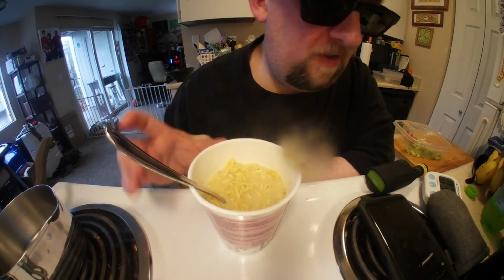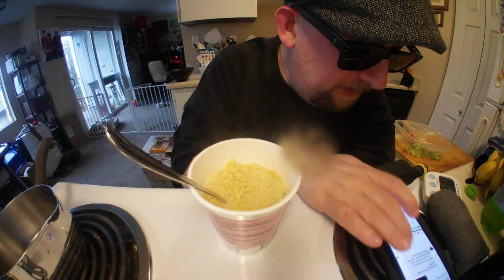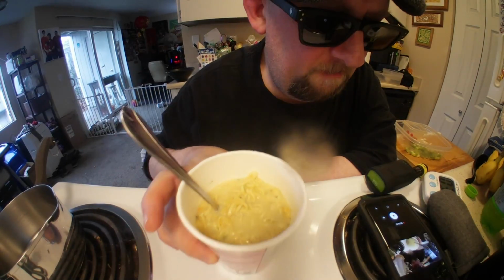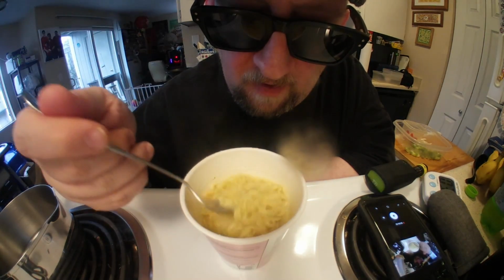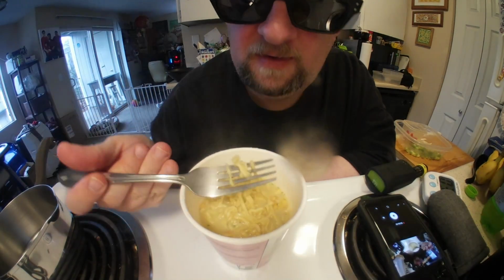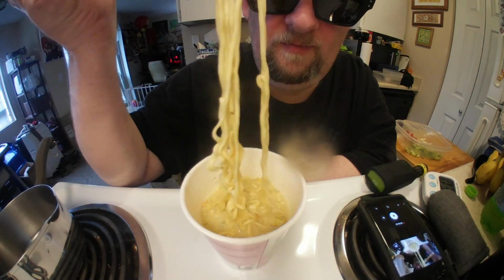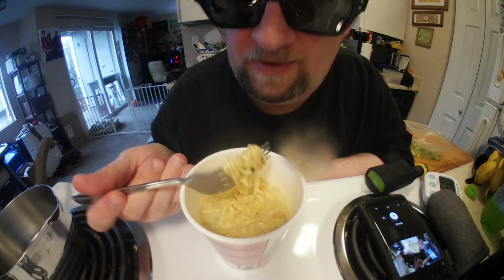So here we are. We have Carbonara from France. Well, for France, from, what do you call that place? Carbonara for France from South Korea. There we go. It looks very milky, and I'm game to give it a try. It smells kind of mushroomy, actually.